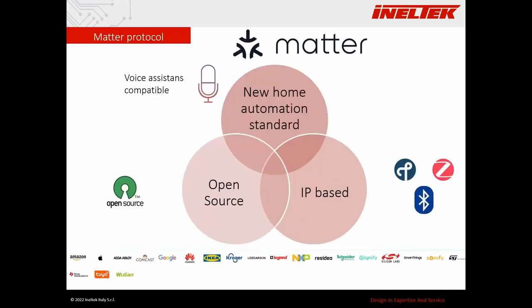But why is Matter interesting? Matter will become the new home automation standard. It's IP based, it's open source. But the most interesting part is that it's supported by all the big companies like Amazon, Google, Apple, a few silicon vendors, among them also Espressif, and a few furniture producers. And so it will probably become the new home automation standard in a few months.